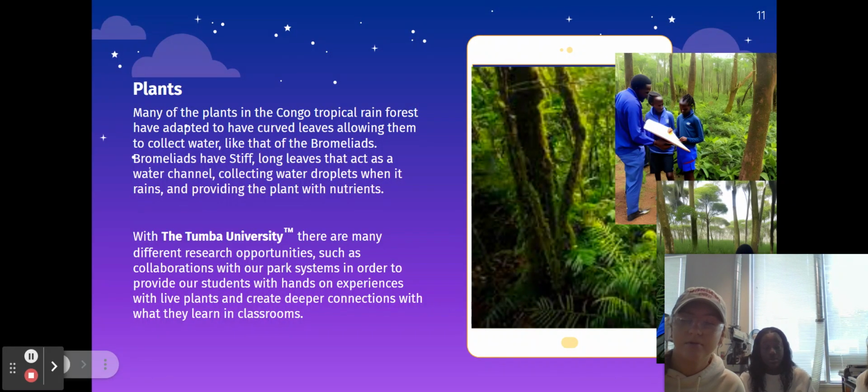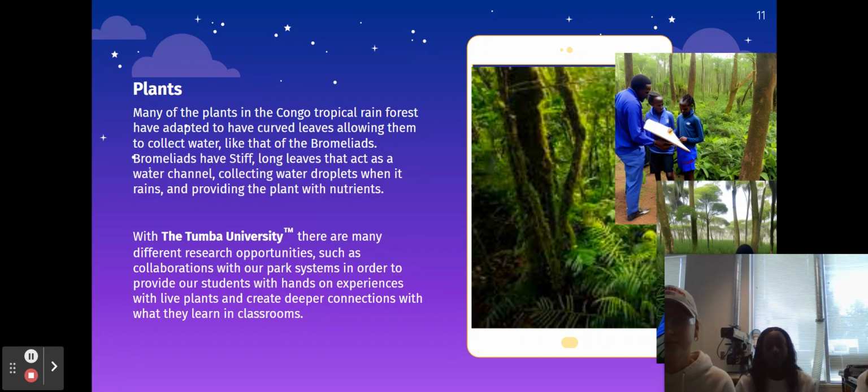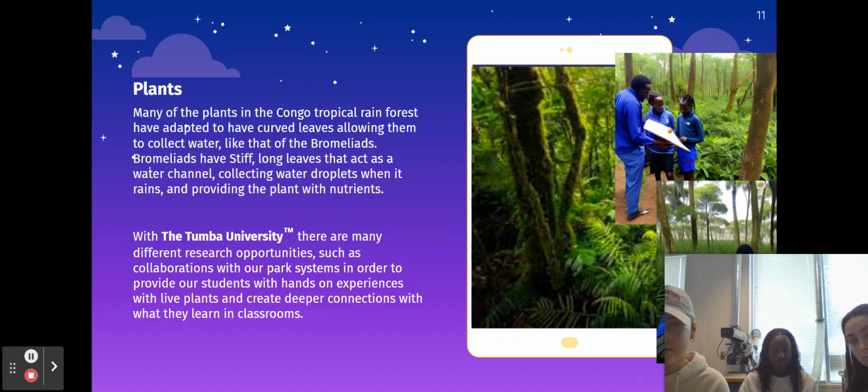Plants, we have lots of plants in all of our rainforests. They've adapted to have curved leaves, allowing them to collect water, and long leaves that act as a water channel, collecting water droplets when it rains and providing the plant with nutrients. And with the Tumba University, there are many different research opportunities, such as collaborations with our park systems in order to provide our students with hands-on experiences with live plants and create deeper connections with what they learn in the classroom.